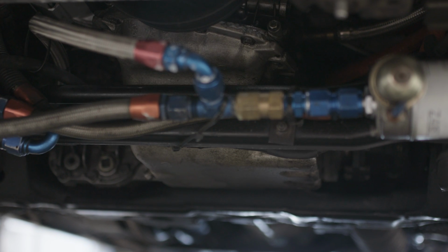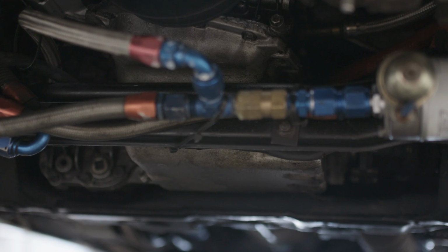This leads us to the next problem, which is oil starvation in the sump. If the oil's trapped in the head or you're under high cornering or acceleration loads, sometimes the oil pickup can be starved of oil.